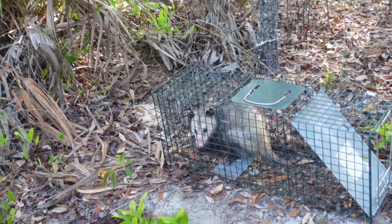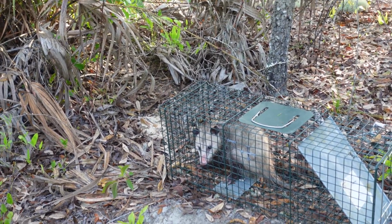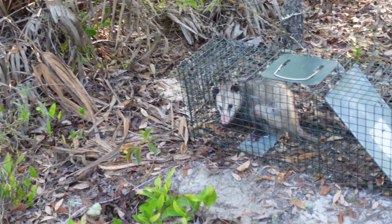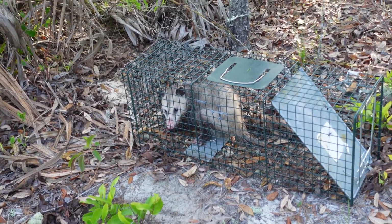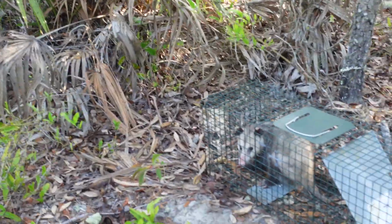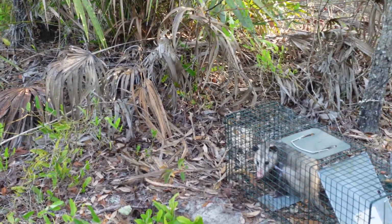At first we were just catching raccoons. And I think we might have caught two or three raccoons, but now it seems every single thing that we catch is a possum. And we will handle it appropriately how we see fit. And I'm gonna leave that off of the video. I might go live later.